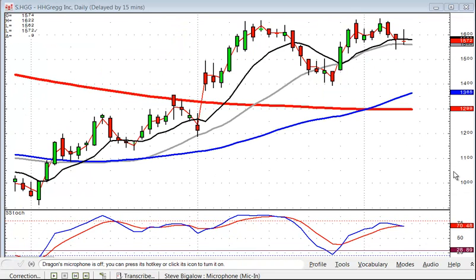This same analysis can be applied to individual stock prices. Notice that on the HGG chart, we'd come right back up to the resistance level. We saw a dark cloud one day, came back up, tested the level one more time, and saw a bearish engulfing signal, which was a good indication that they were not going to break this out into new territory. They were going to pull back.